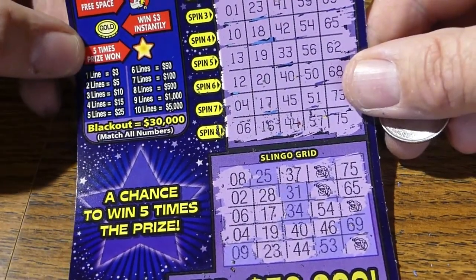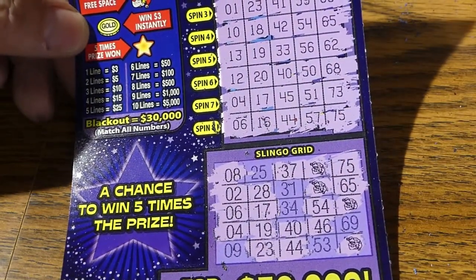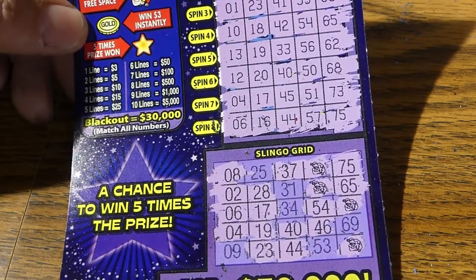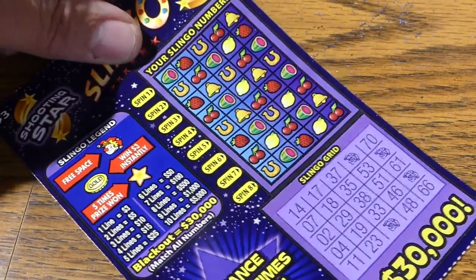Oh yeah, by the way, if you get gold coins along here, you win $3 instantly, so didn't win anything. I'll double check that, but I don't think I won anything. Alright, put that in the no win pile. Ticket number 90.